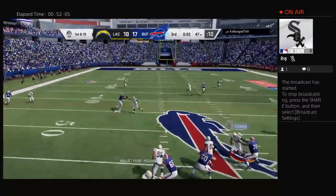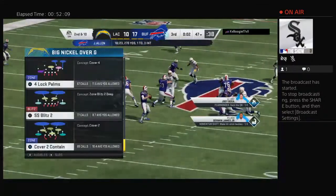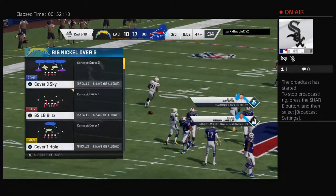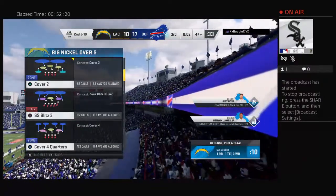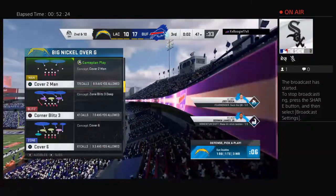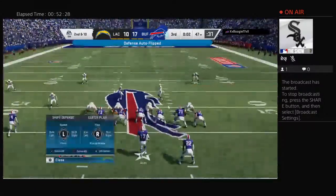Allen now from the gun. He'll throw. And that'll be knocked away. It's incomplete. Adrian Phillips there to knock that one away. Incomplete. It's 2nd down and 10. So after the incompletion on first, now 2nd and 10.